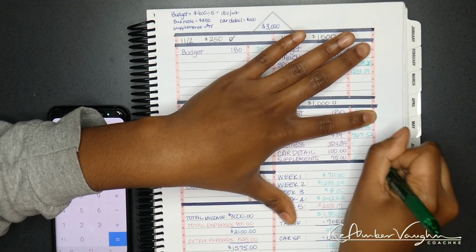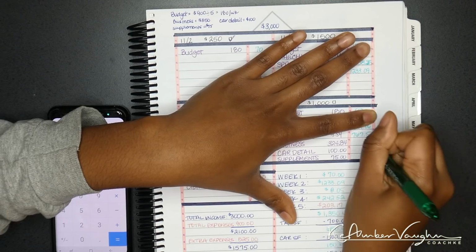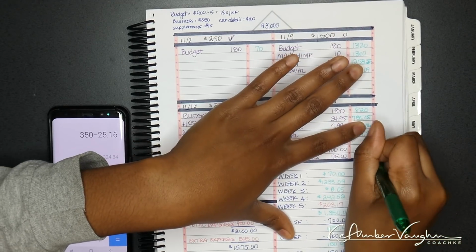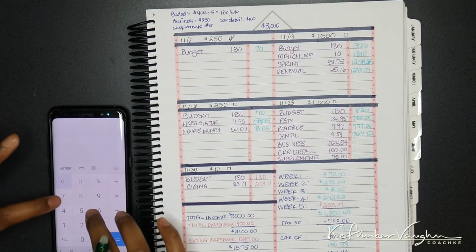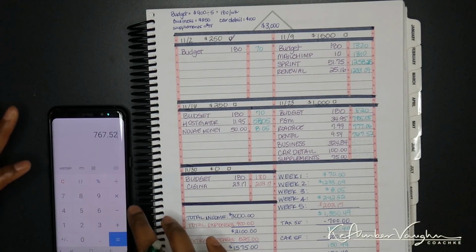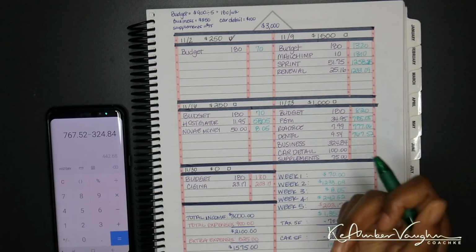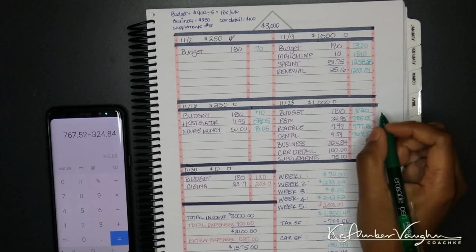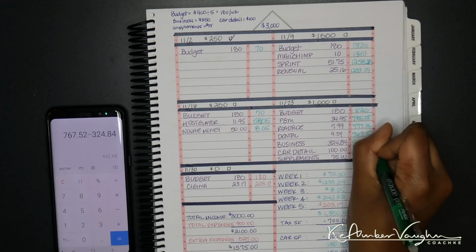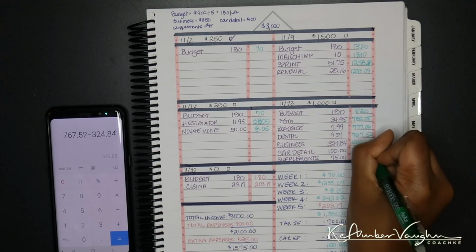Another reason why erasable pens are amazeballs. Although sometimes when you're erasing with these pens, it is kind of hard to write over the part that you erased. Okay, so let's go back. 767.52 minus 324.84. 442.68. 342.68.